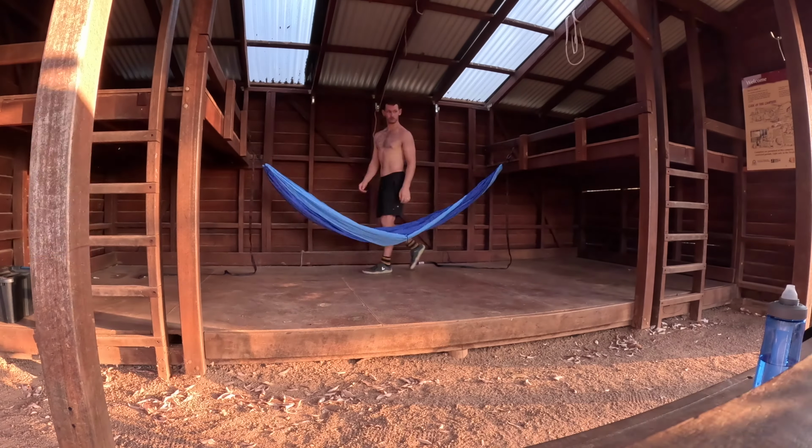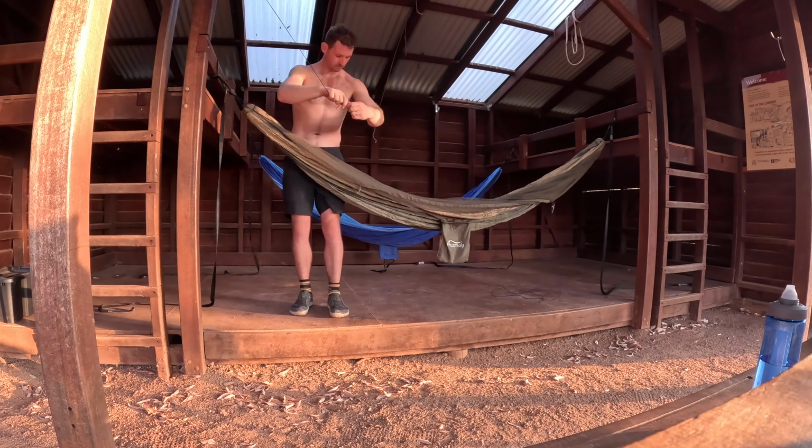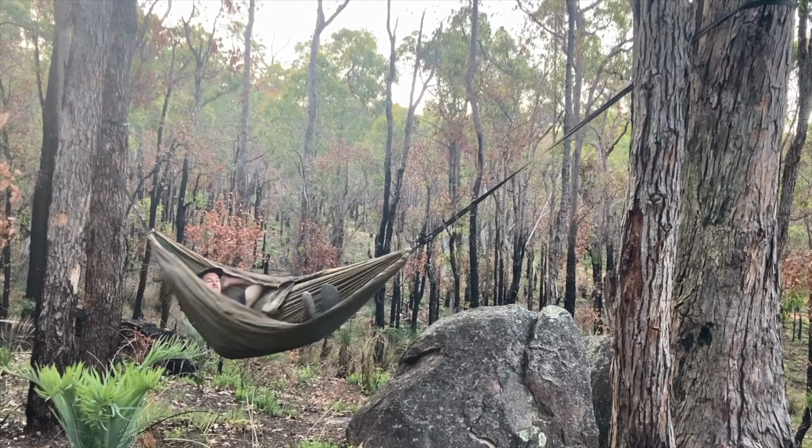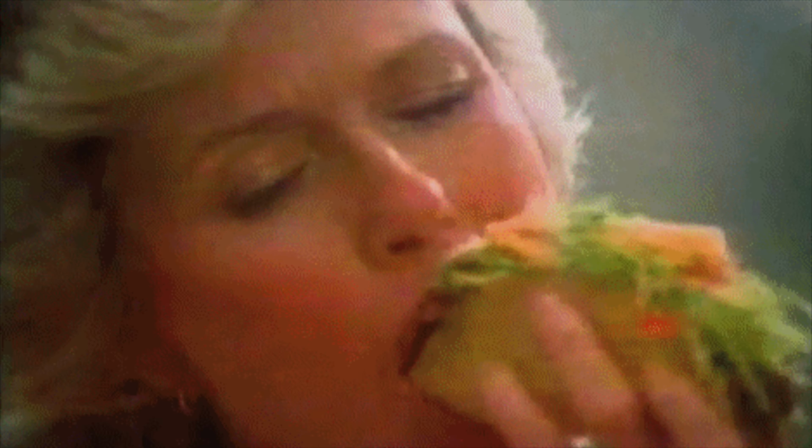A sleeping mat is especially important when you're sleeping in a hammock. All the pressure on your back makes any insulation back there completely useless. The sleeping mat will also provide you with a bit of support so that you don't end up folded in like a taco by the end of the night.